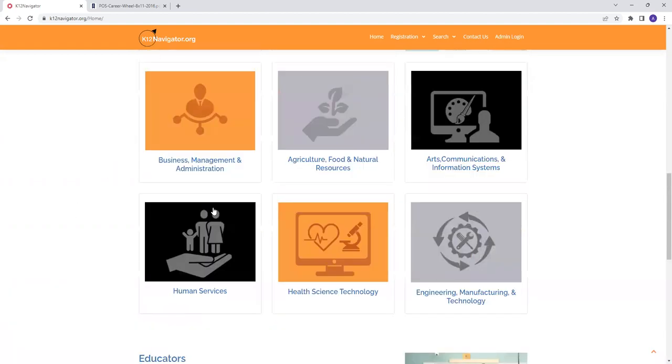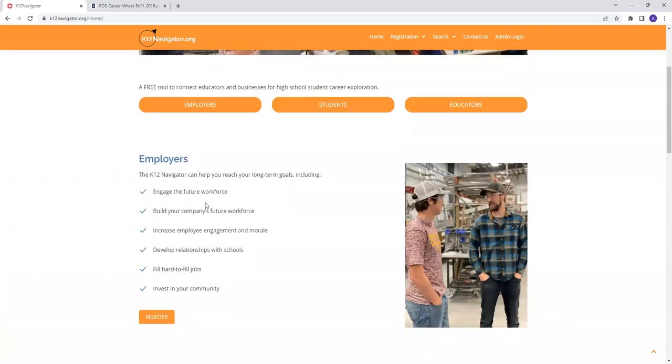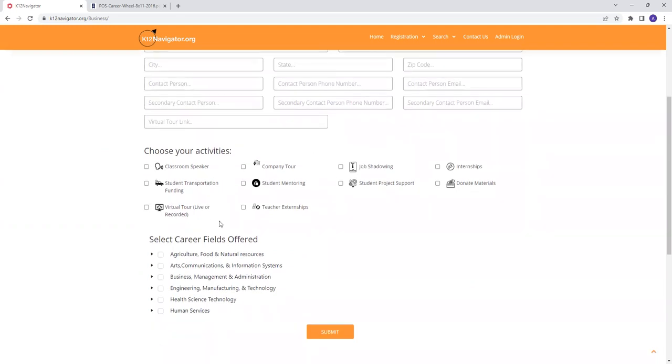What's involved in registering a business? Businesses have two choices to access the registration page. They can choose register here, or they can go up to registration, employer registration. A business will enter their company information, the best contact person for a school or student to get a hold of, and an optional link to a virtual tour if you have one created. Choose the areas of engagement you're willing to offer students.